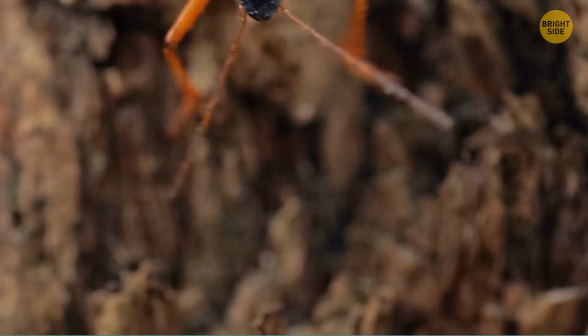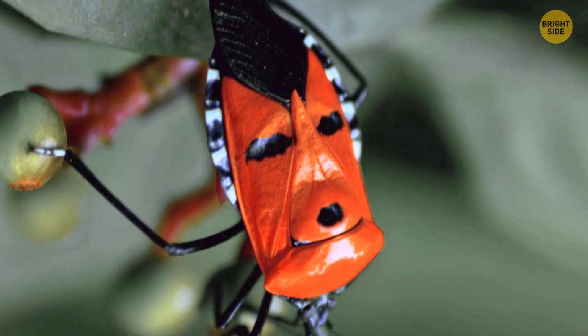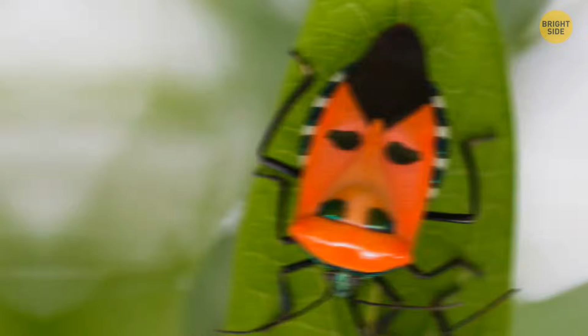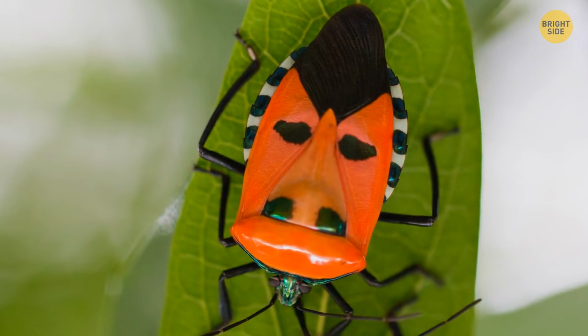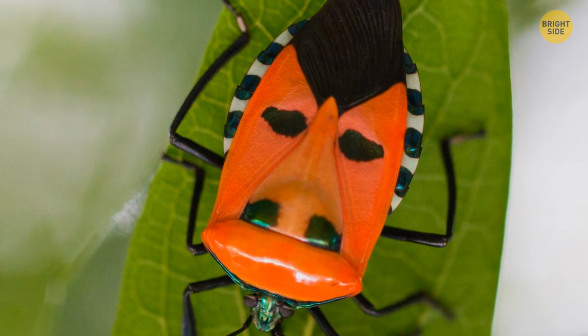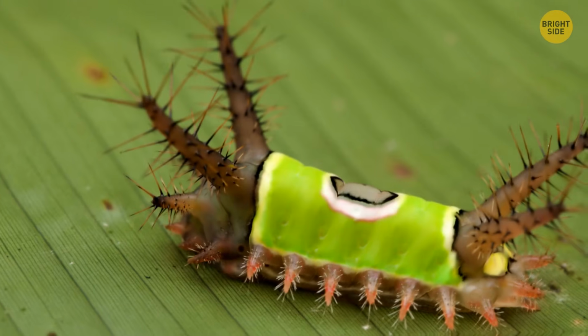The most peculiar feature of it is in the name. A man-faced stink bug has a face on its back, with 3 black dots drawn in red. The vibrant color of its back warns predators that the bug isn't tasty or even poisonous, while the black eyes draw attention from them to the vulnerable head.